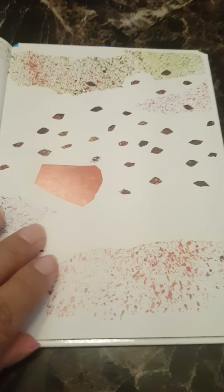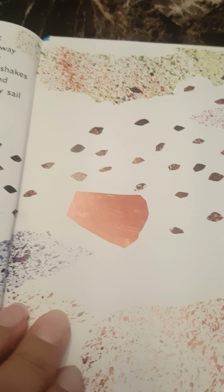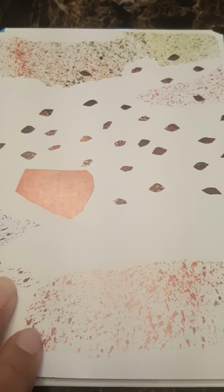So let's take a closer look. All these seeds are flowing. And friends, just like at the beginning of the story, all these seeds are beginning their adventure. Remember at the beginning when we started reading? And that brings our story of the day to an end.